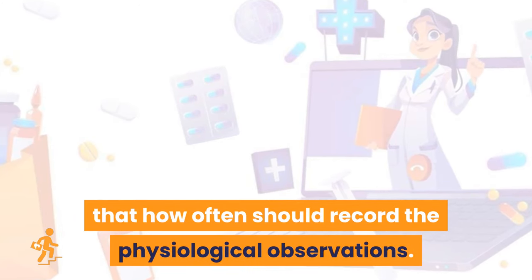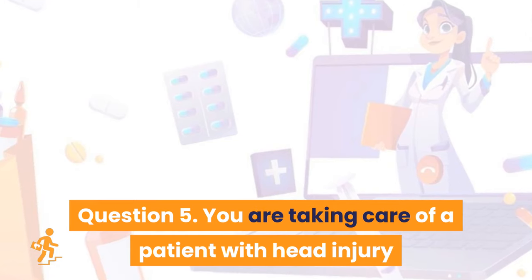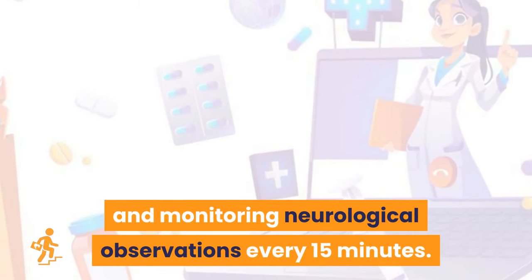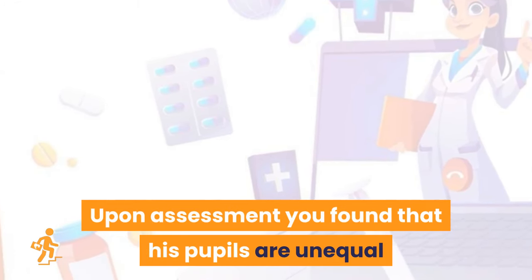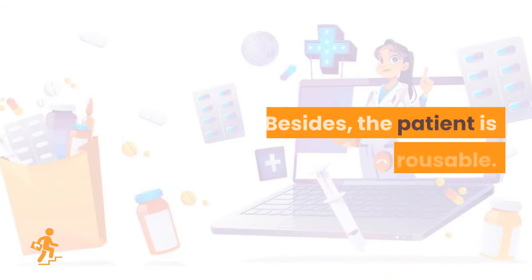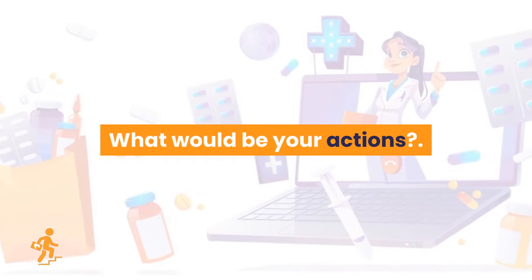Question 5. You are taking care of a patient with head injury and monitoring neurological observations every 15 minutes. Upon assessment, you found that his pupils are unequal and one is not reactive to light. Besides, the patient is not rousable. What would be your actions?